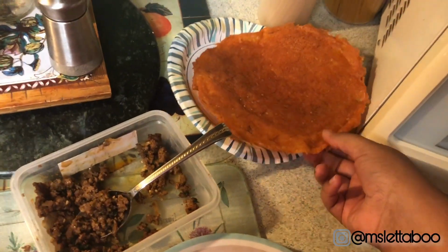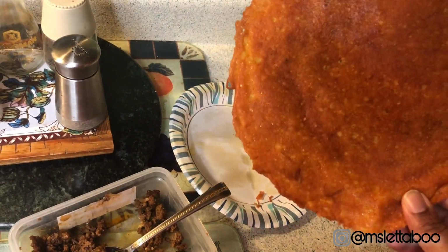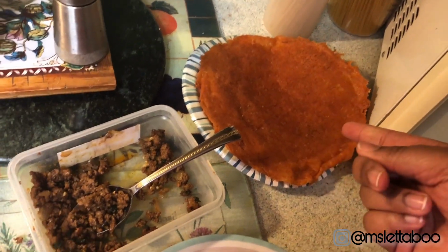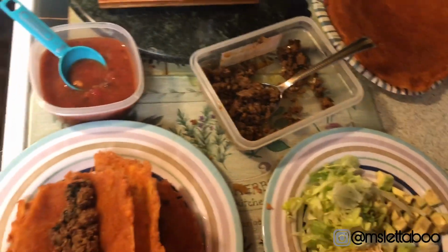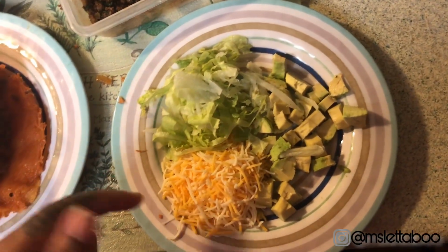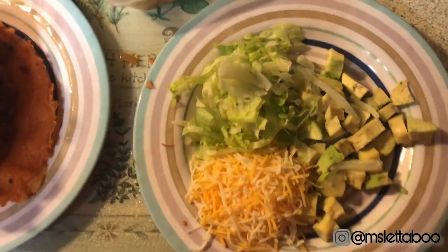So my idea about a burrito shell really isn't going to cut it because it's too hard now, but you can break it up and dip it in some salsa, like cheese chips. So I got my meat from earlier in here, got my shells. We're going to cut up some avocados. What is the process of making a taco? I don't know, I just throw everything on there. So we're just going to go for it.